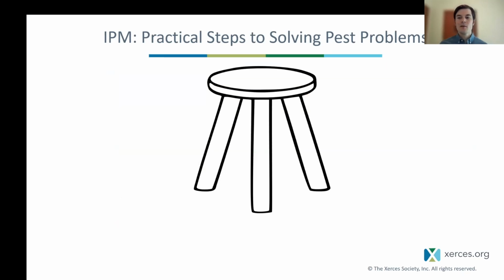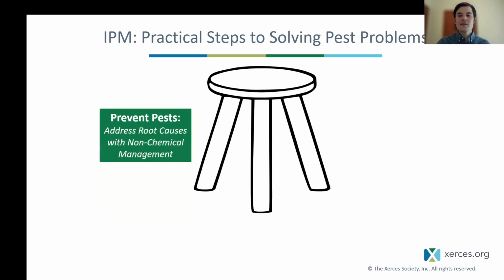Okay, so let's boil IPM down. There are three principles, or as we like to imagine, legs of a stool that can be used to help you solve pest problems while minimizing pesticide reliance. So the first is prevention.